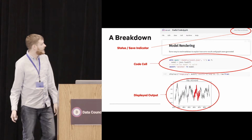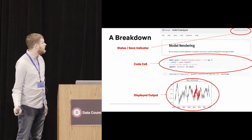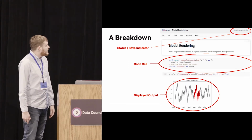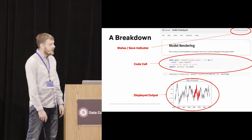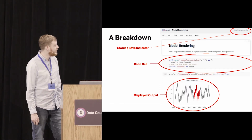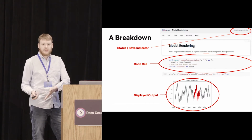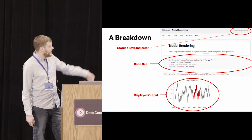So let's break down what these pieces are. Over here on the right is the nteract version of the UI. There's several different Jupyter UIs. There's a status and your standard file operators at the top. And then you'll have this thing called a code cell. That block of code right there is called a cell, and that's what your input to the system is. And then your outputs are displayed in between the cells.